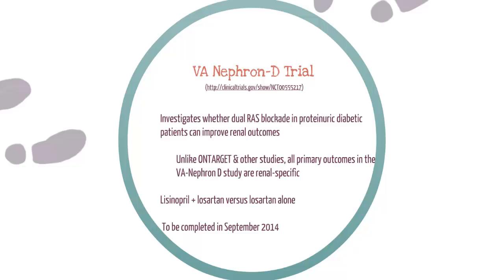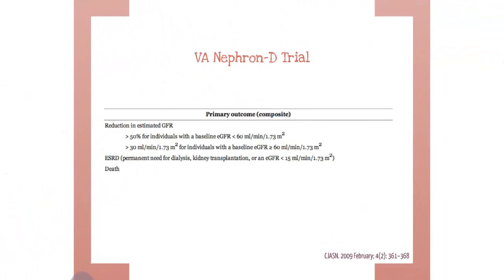That would be aliskiren. Thankfully, in this trial, which is all run by nephrologists, the outcomes are all renal specific. All primary outcomes are renal specific. This is exactly what we want to look at. We don't want our renal endpoints to be secondary. So we're going to use lisinopril and losartan versus losartan alone to determine if there's any impact on primary renal outcomes. That's somewhat different than the ONTARGET trial, which also looked at ACEs and ARBs in a dual therapy fashion and a monotherapy fashion, but used these renal outcomes as a secondary endpoint, not as a primary endpoint.